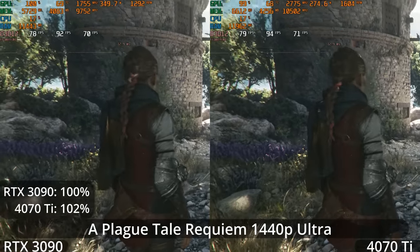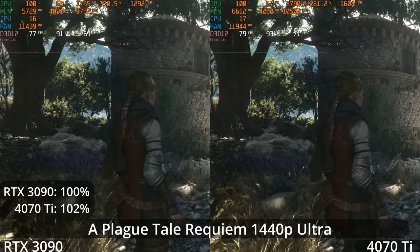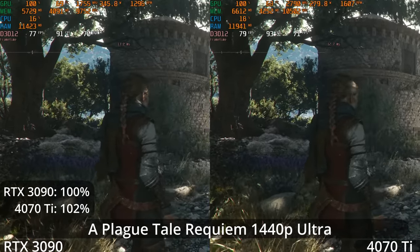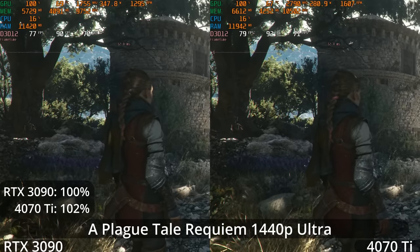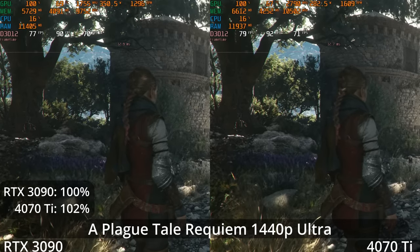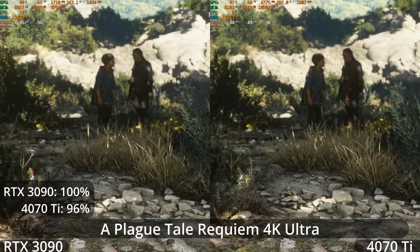A Plague Tale: Requiem is one of the best-looking games I've seen, and not every next-gen game is going to be using Unreal Engine 5. This is an in-house engine by this developer, but this is another game that's targeted at just the current-gen consoles. It's not trying to be cross-compatible back to Xbox One or PlayStation 4.